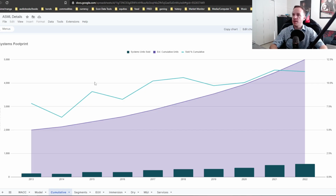All right, so coming right into the spreadsheets, let's take a look at some charts to explain the operations of the company over their most recent decade. Right here, we have with the bars the systems sold in each year. The total systems doesn't really depend on the particular segment, whether it's the extreme ultraviolet, the deep ultraviolet, or even the metrology and inspection devices. All the systems sold are included in this number, just to show the general expansion of their sales by units over time.